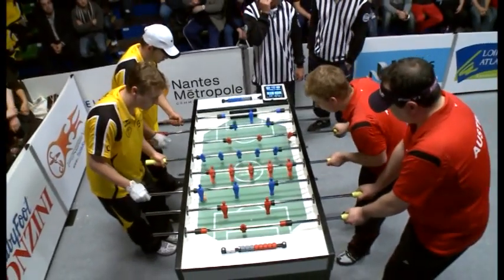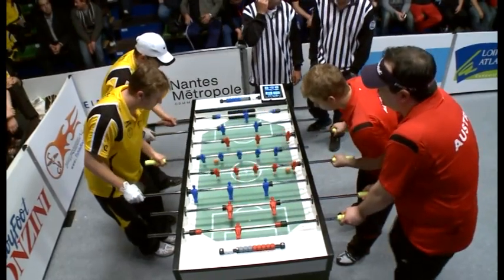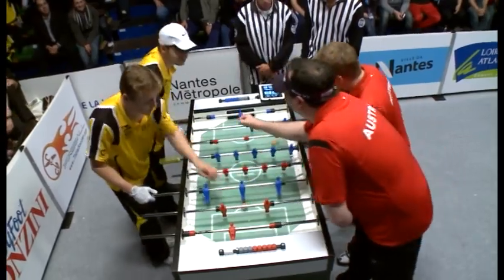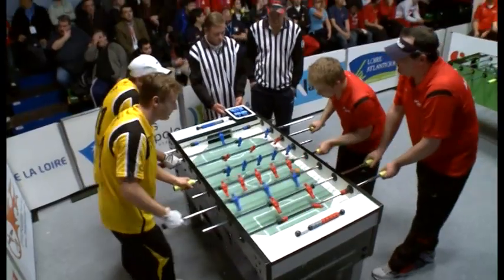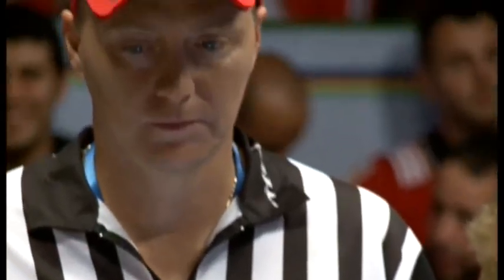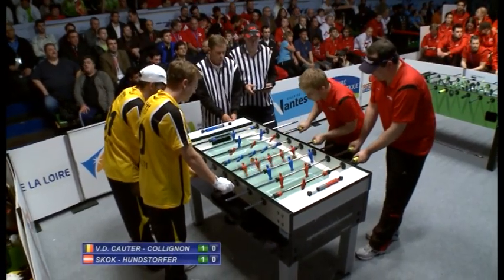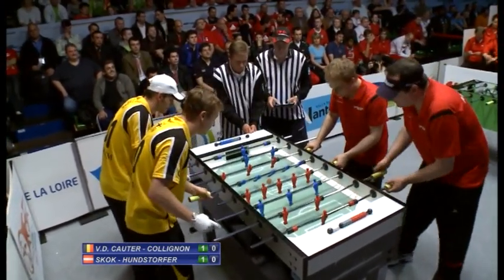Been a very, very well played match so far, and we're talking about 2 of the great teams in the world of international table soccer. Frederic Collignon and Tom van de Carter of Belgium, and Kevin HUNDSTORFER, who played almost a perfect game in that second game on his opponent's home table, the Leonhardt. So each team has won a game on the opponent's table. There you see timer Dan Barber using his iPad and using his iRefFoo's application to time, keep track of the score, keep track of timeouts.